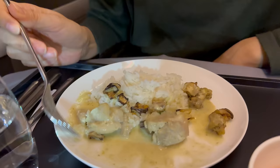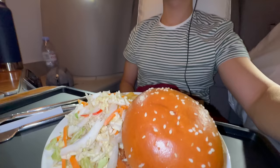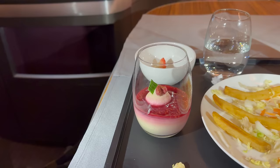Later, we've got a second flight to catch to Osaka Kansai, so I want to make sure I'm awake, so I got a long black. Green curry was good, but it wasn't the most amazing dish. I love the chips, it was crunchy. For dessert is a raspberry panna cotta.